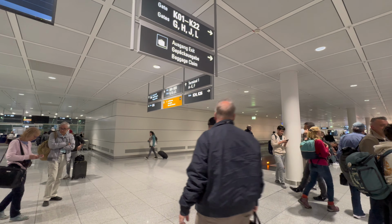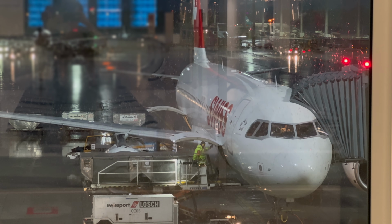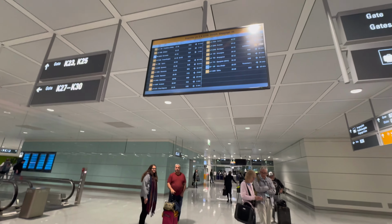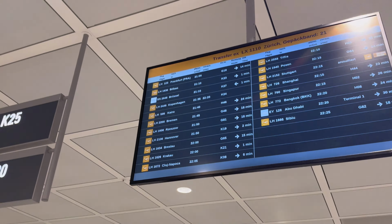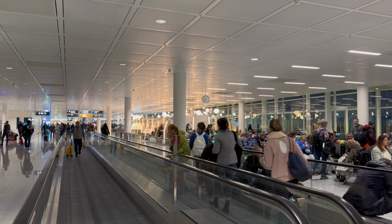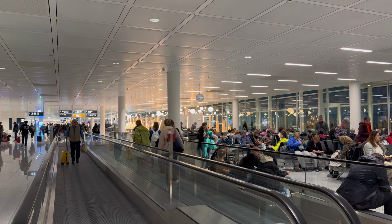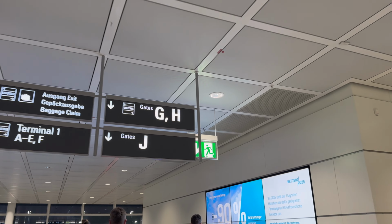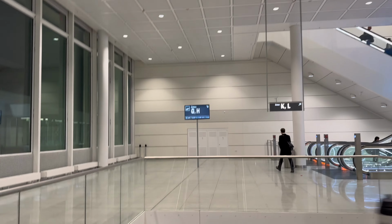Welcome to Munich Airport. I just arrived after a flight on Swiss A320, and I now have a tight connection to catch my next flight. I wasn't supposed to be taking this flight, but Lufthansa cancelled my previous direct flight from Zurich to Frankfurt and rerouted me via Munich. I explain more about that in my Swiss A320 review. Anyway, we've got a tight connection to make my next flight. According to the departure board, my next flight departs from a gate 14 minutes away.